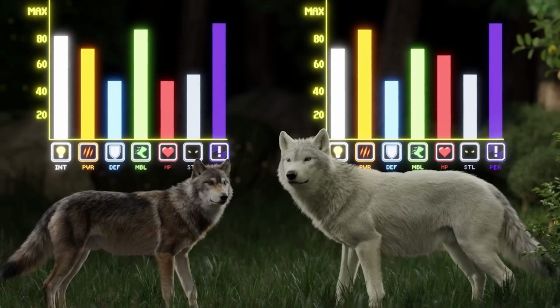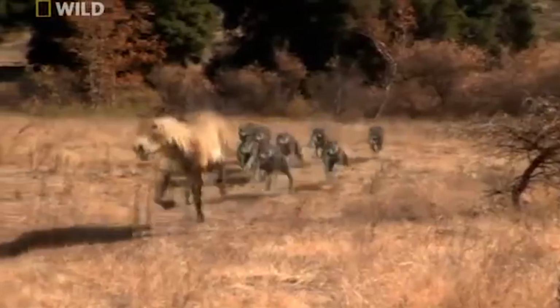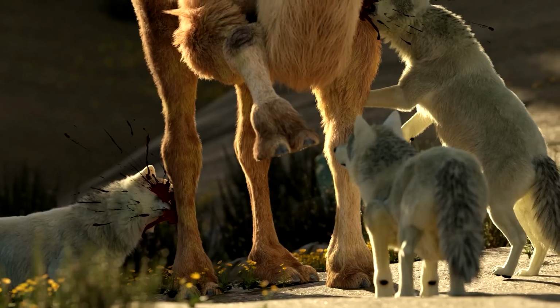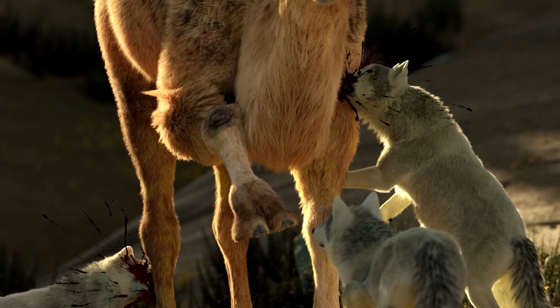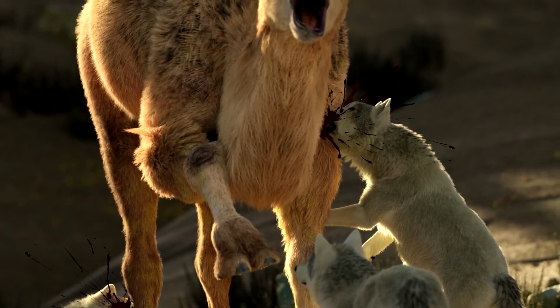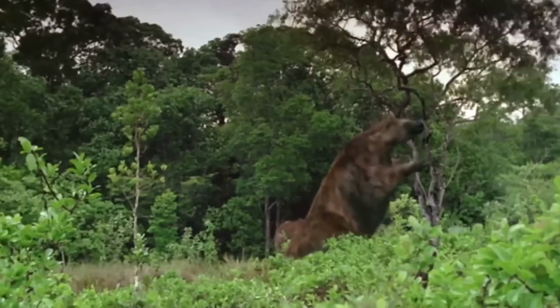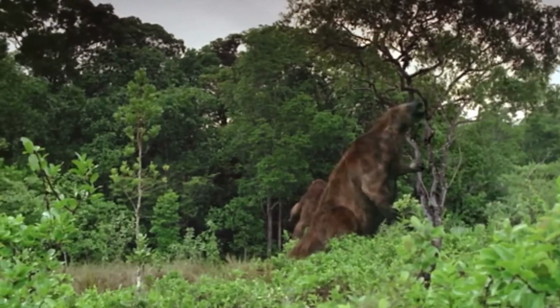For centuries, extinction was seen as final, death beyond recall. But then, in 1996, a sheep named Dolly changed everything. Using a technique called somatic cell nuclear transfer, SCNT for short, scientists at the Roslin Institute in Scotland pulled off the impossible. They cloned a mammal from an adult cell.